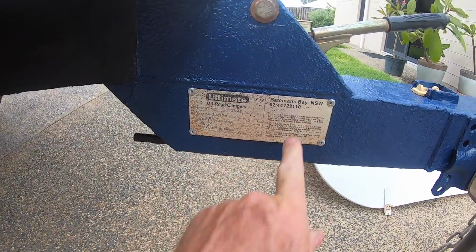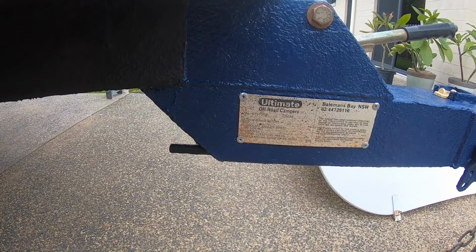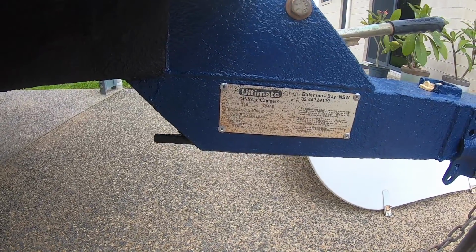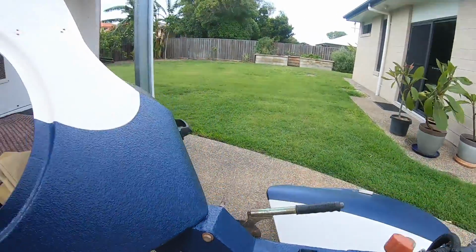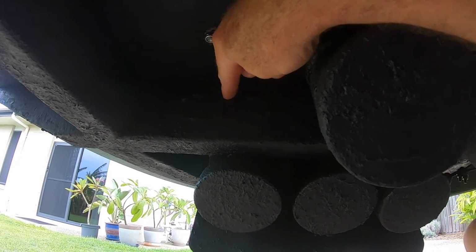Compliance plate, you can see it was made in Batemans Bay, New South Wales. You can see the VIN number there, 6T9021R I think. And 203, I'll show you where the 203 is. Might pick it up, just 203. 203.